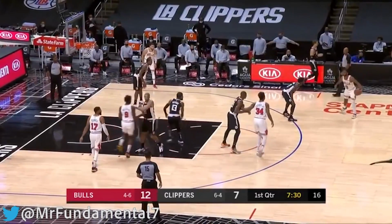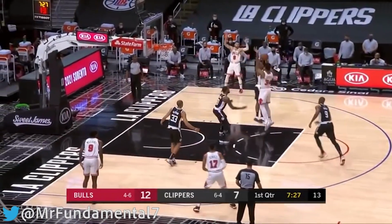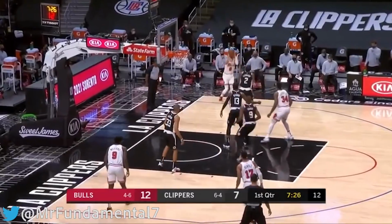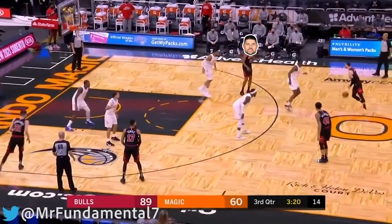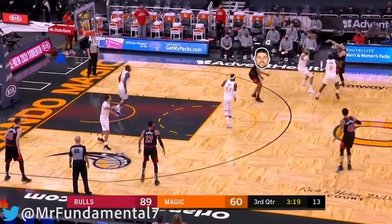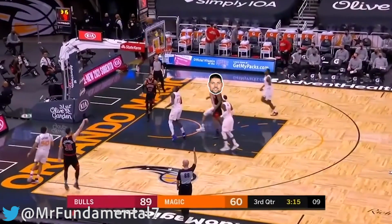That's why defenses tend to show or double on screens, just like they do here. This creates these 4-on-3 short roll opportunities for the bigs, and they find Levine open in the corner. We can easily slot Vuce here. The defense shows on Levine, and he finds Vuce on the short roll. They keep finding the open man until they hit the corner 3.